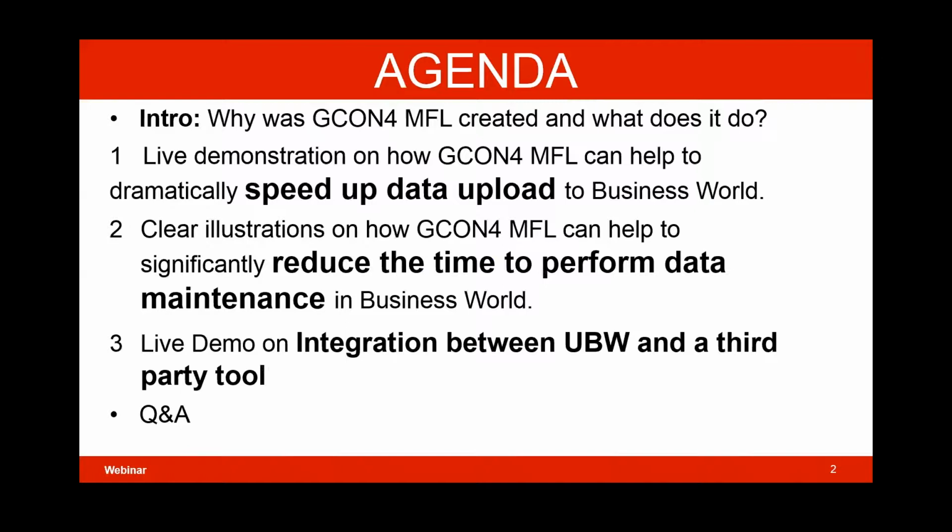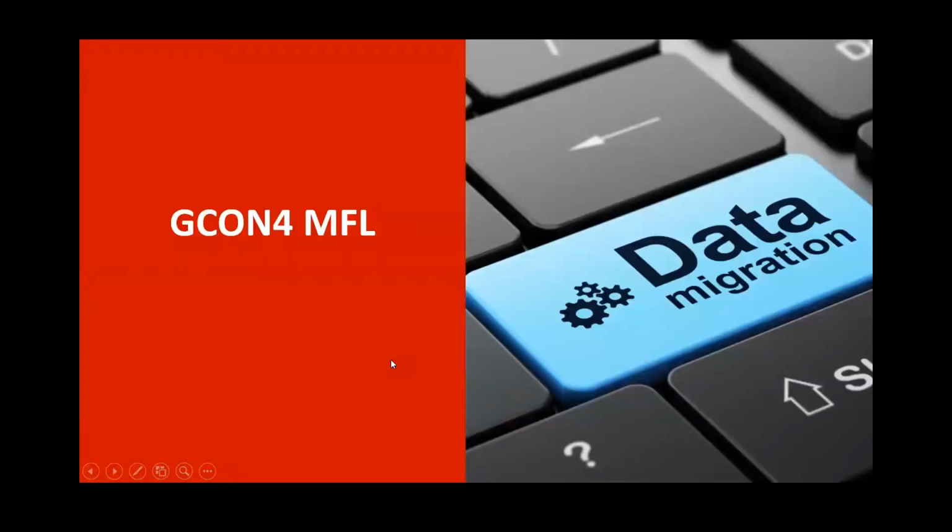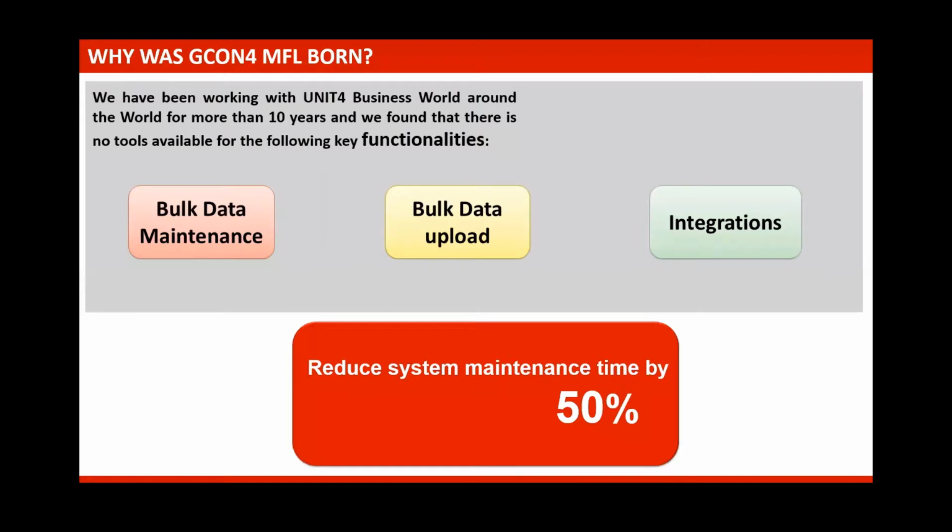Then Jon will help me to do a live demonstration on how MFL could speed up the data upload to Business World. We'll also show you a clear illustration of how it could reduce the time to perform data maintenance in Business World. And we'll show you how you could use MFL as an integration tool between UBW and any other third-party software. Let's get started. Why was Gcon4 MFL born?